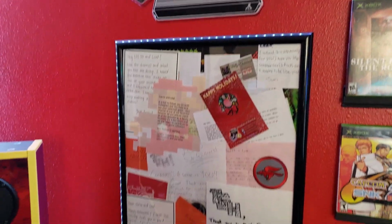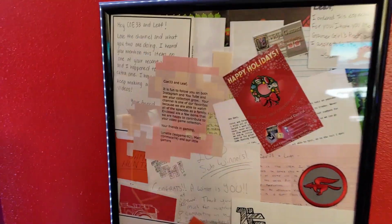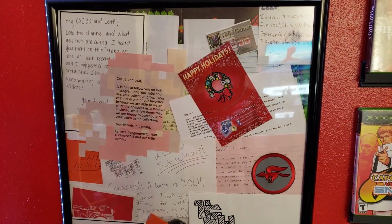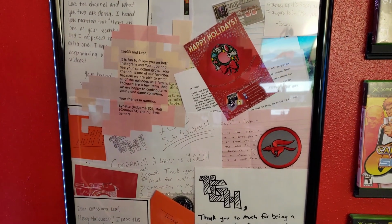And then this is one of my favorite items in the collection. This is all the letters that people have sent to Leaf and I over the years. And this thing is like 3 or 4 letters deep. I can't show them all. There's not enough room there, but they're all in there.